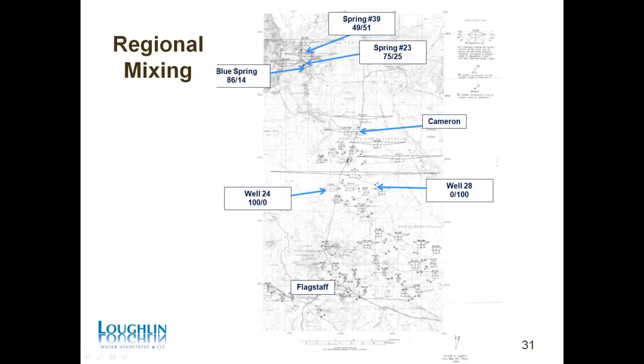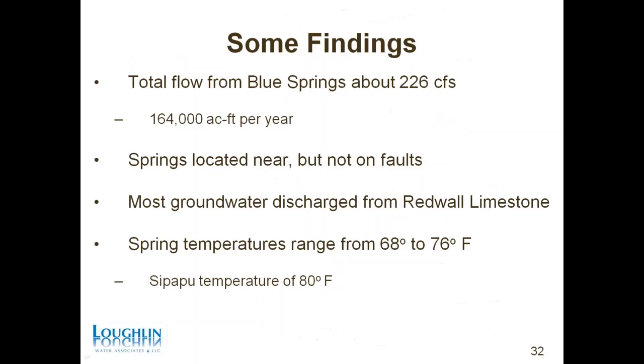So it makes sense that, if any of you have been on the San Francisco Peaks, there are no perennial streams that come out of these mountains. All the water goes in the ground. They do have flooding from time to time when certain conditions happen, but generally there are no perennial creeks that come out. It all goes in the ground and then flows up here, well, much of it, and comes out at Blue Spring.